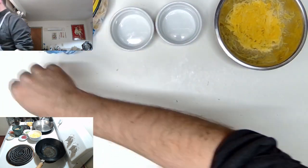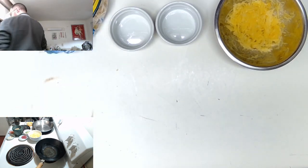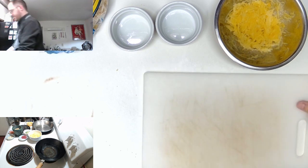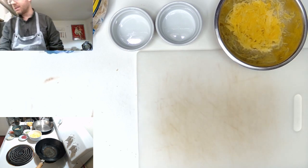We have the bean sprouts. We want the cutting board back. Fortunately, I washed this guy after we had the raw meat on it, so I can use it immediately here.